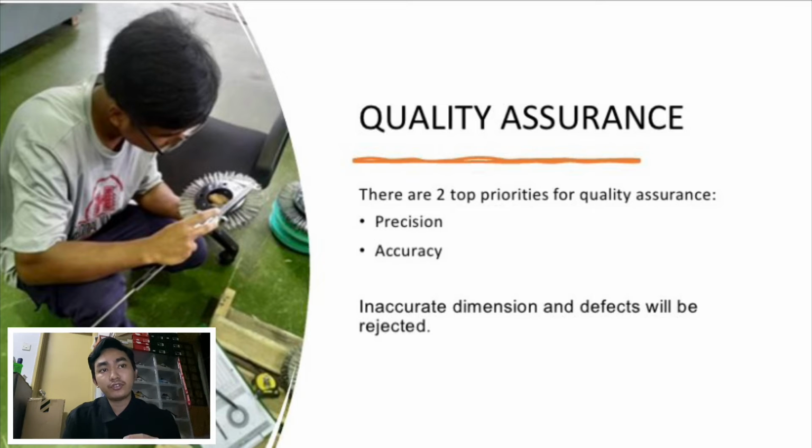The main tools used for this task are vernier caliper and measuring tapes, which are enough to conduct pre-delivery inspections, PDI.